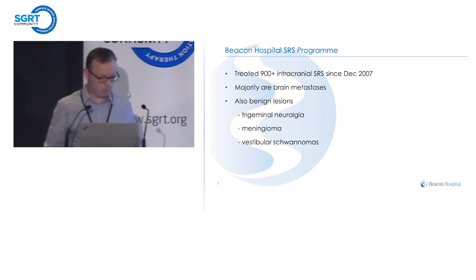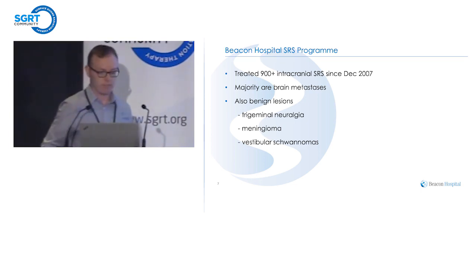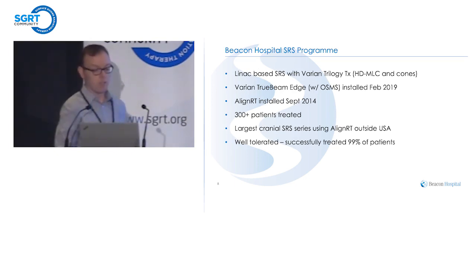So just at our hospital, we've been treating intracranial SRS for almost 12 years now, 11 and a bit. And we have a typical workload, majority are brain mets and some benign lesions, trigems and vestibular schwannomas. But we use Align RT for all these patients, regardless of their lesion type. We treat them on a Varian Trilogy Linac, which is now 12 years old, but does have a HDMLC and cones. And we just installed a TrueBeam Edge, which I've been acceptance testing on Monday this week, so that when that comes online, we'll use that for radiosurgery too.